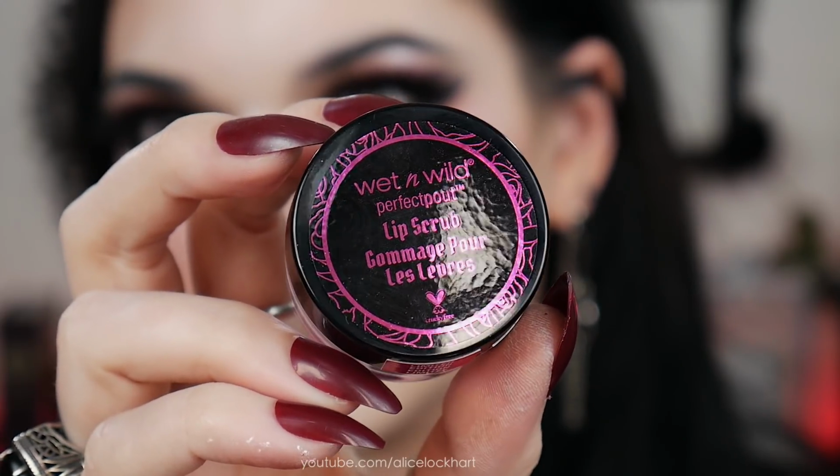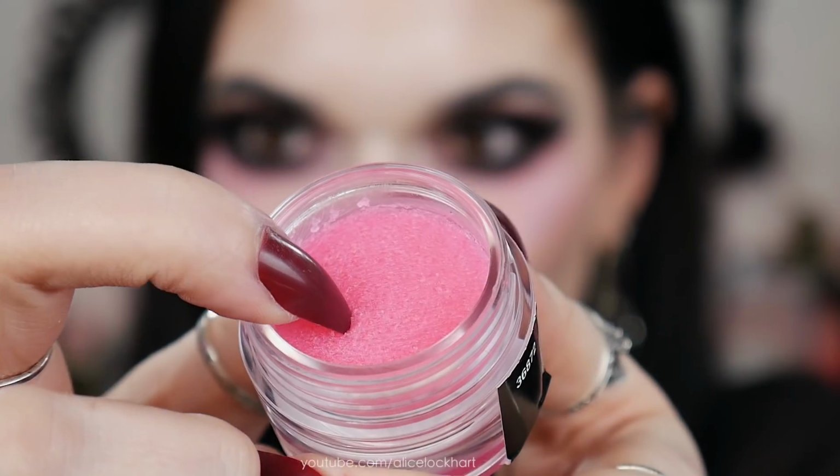Let's try out the lip scrub on the lips. The lip scrub feels really nice. Took away a little bit of that stain, and it took away all the dry, dead skin on my lips. One thing to note though is when I see this, I think it's gonna taste like bubble gum. It's rose scented, and then the flavor, it's sugar of course, but it's got a weird plasticky, almost fake plant flavor. I don't know, so keep that in mind.